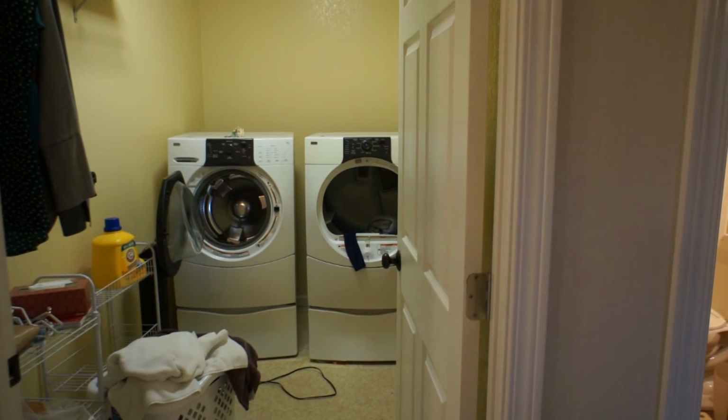Okay, pause. That is Lauren's favorite room in the entire house. That's a joke. Laundry room. Just kidding. That was a stupid laugh. That's a better one? That's a more realistic one.